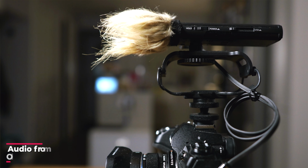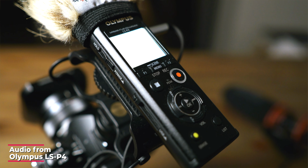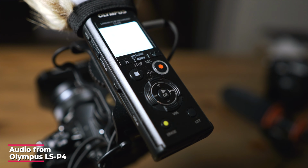Third, I want to talk about my favorite audio recorder, the Olympus LS-P4. This little guy here is super versatile and professional. Why professional? Well, it is a high-res audio recorder. That means you can get studio quality sound. Bravo, right? And second, it is an audio recorder, so you can do what a recorder can do. You can take it to a meeting, to a concert, to anywhere. You can just record anything you want.